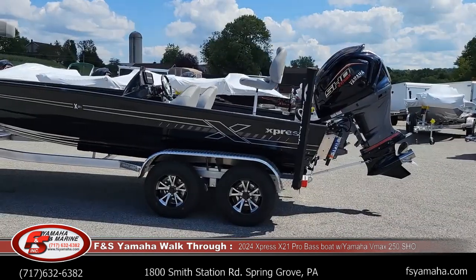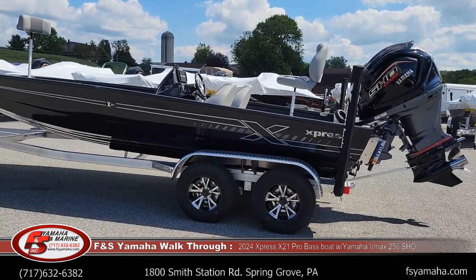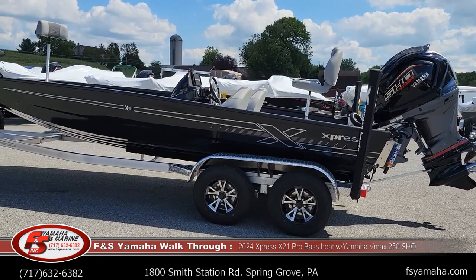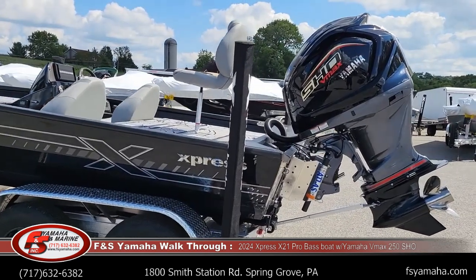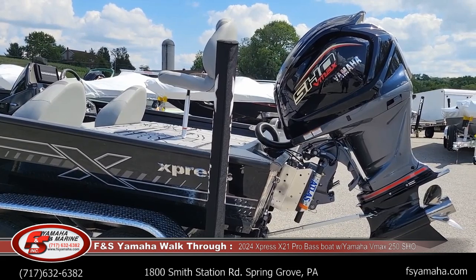We just got in another 2024 X21 Pro Bass. Of course, 21 foot, all welded aluminum with the Yamaha 250 VMAX SHO. That's the max horsepower for this boat. Performance wise, you're looking roughly upper 60s to 70 miles an hour, depending on how the boat's loaded.